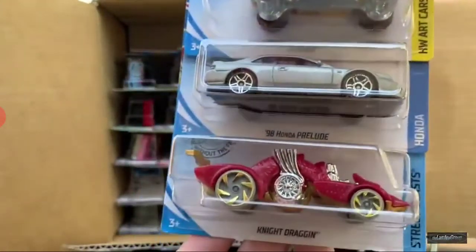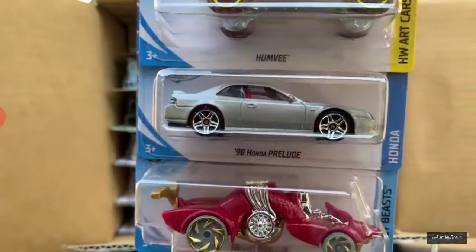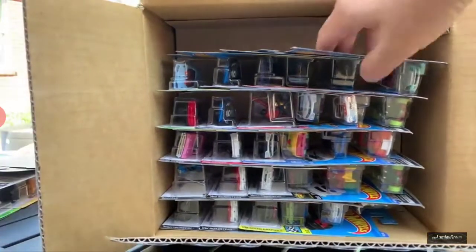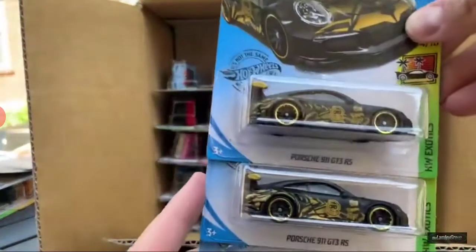Humvee. Last case. Honda Prelude, also from the last case. But I'll be happy. And another Knight Dragon. And then the Knight Dragon. Oh my gosh. Ow. My head. Move this over here so I have some space to put these down. All right. Let's see.